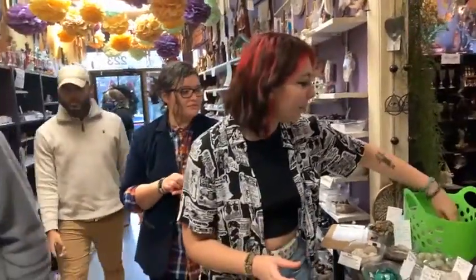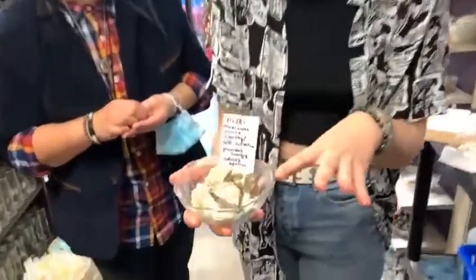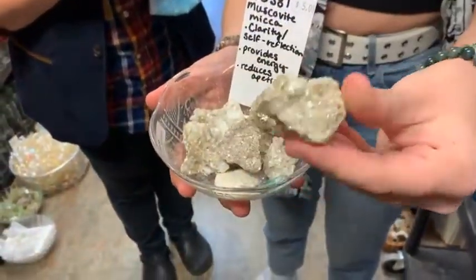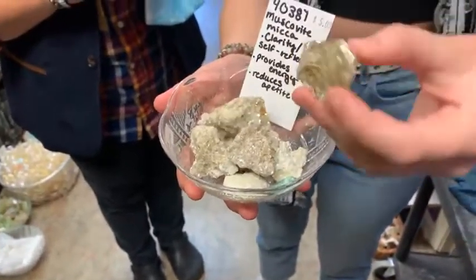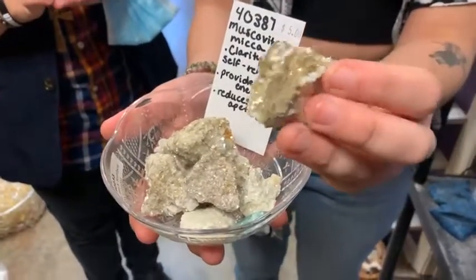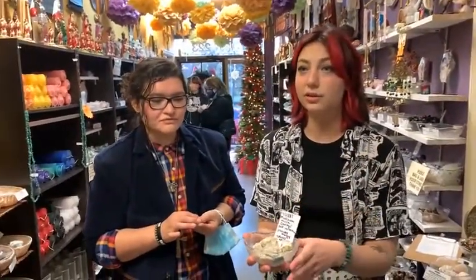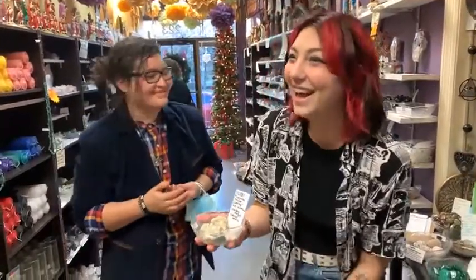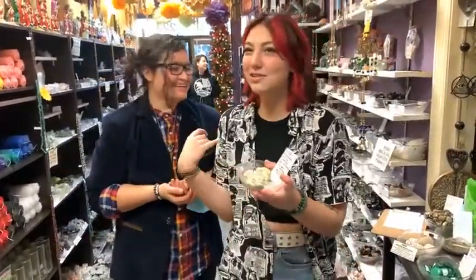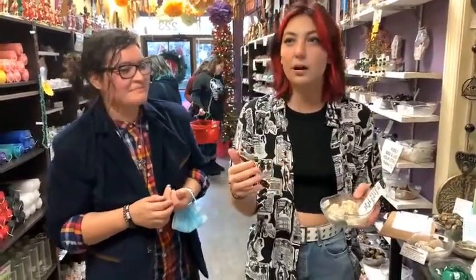Another one of my favorites that we have is the muscovite mica, and this is really great. Look how sparkly. This is so cool. It's really interesting because you'll see mica in a lot of stones, but this is all mica in this piece. It's so neat. It is really good for bringing mental clarity and self-reflection. So this would be a great shadow work stone if you're struggling with shadow work. I'm actually just selling it right now. I also really like that one. It's also said to reduce appetite. So that's another cool thing.